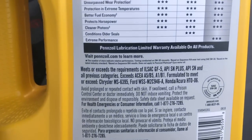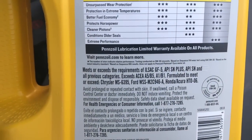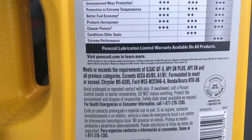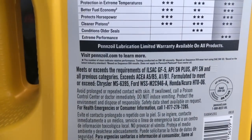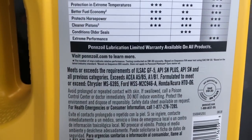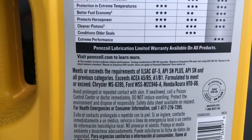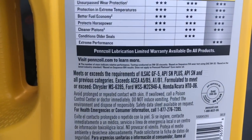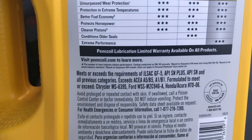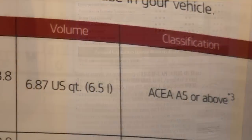And then right here you have the API service donut, so that gives you some of the characteristics of the oil, as well as if you see this section where it says meets or exceeds the requirements of, the Kia Telluride specifically calls for ACEA A5 B5 or better. And so as you can see here, this particular oil does that as well.